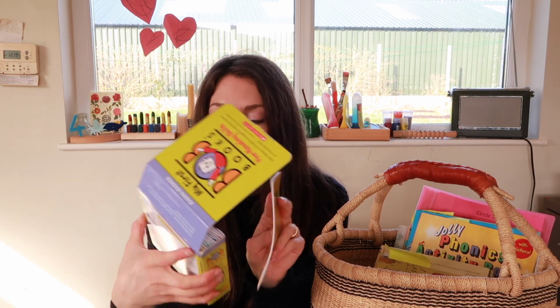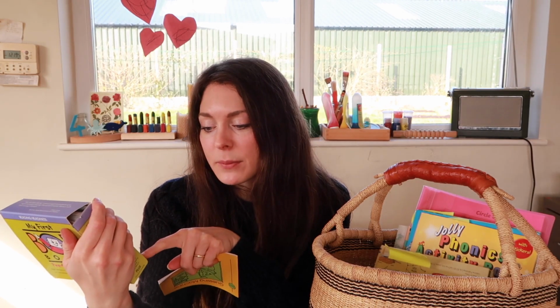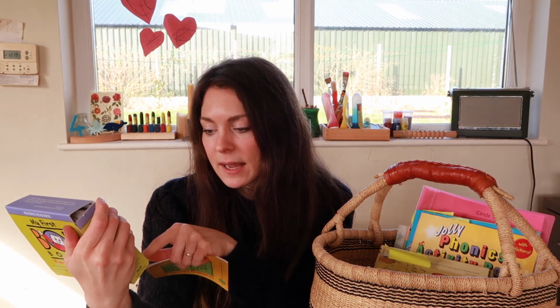I mentioned these in the last video as well. We love these. There's a whole load of them that you can get, a whole series. We're on the very first one, which is the pre-reading skills, but the next one will be the alphabet books, which I might get for March, depending on budget.